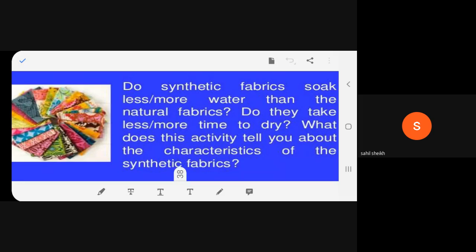Do synthetic fiber fabrics soak less or more water than the natural fabrics? Do they take less or more time to dry? What does the activity tell you about the characteristic of the synthetic fiber fabric? Tell me. Yes, the synthetic fiber absorbed less water. They dried very fast. They dry faster. And the activity is done.